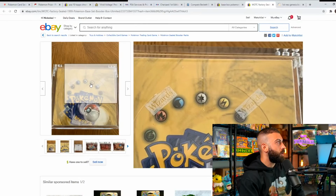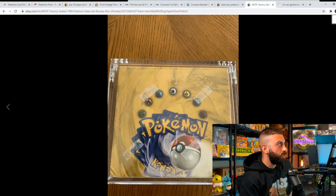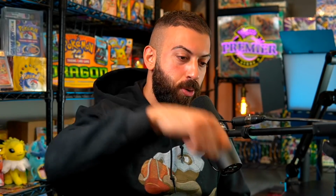Or a cut. If you guys see this cut right here, it's right in the middle, going down that way. How that happens is they come in a case, and there are 6 booster boxes in a case, 3 on top and 3 on the bottom. If you cut that case open and push your knife in too far, you can nick the booster box and cut it.